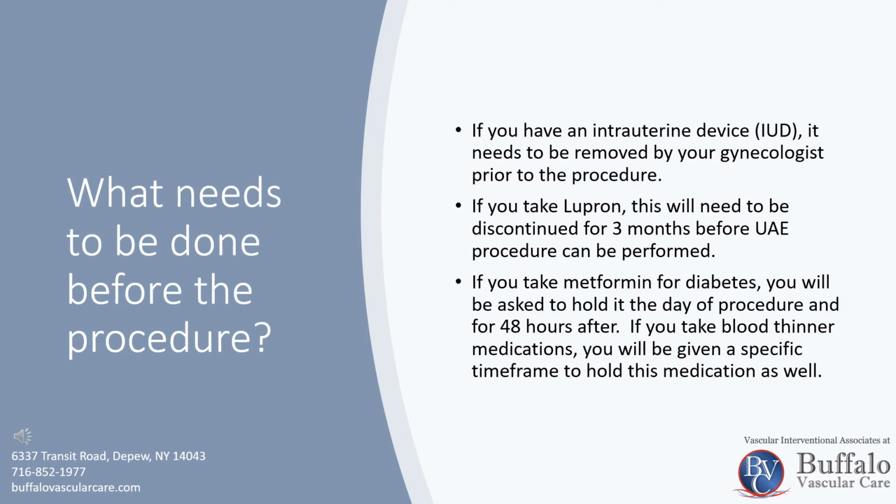If you have an intrauterine device or an IUD, it needs to be removed by your gynecologist prior to the procedure. If you take Lupron, this will need to be discontinued for 3 months before the UAE procedure can be performed. If you take metformin for diabetes, you will be asked to hold it the day of the procedure and 48 hours after. If you take blood thinner medications, you will be given a specific time frame to hold this medication as well.